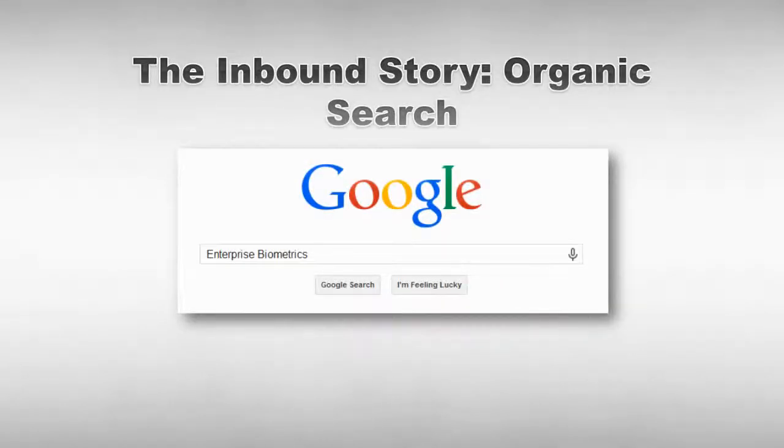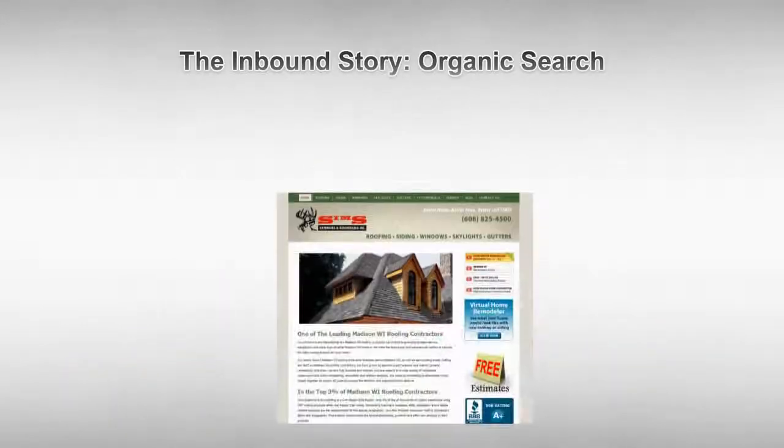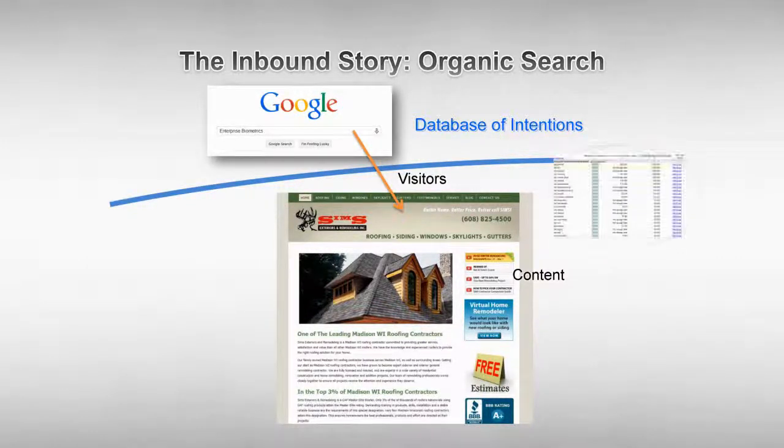To begin, first understand consumers are looking for you with search engines using their terms, their database of intentions. Your website tells your story, and more often than not, business owners use their terms, not the customers'. The key to being relevant is to make sure the search phrases your customers are using match the terms you use to describe your business. Some of the terms consumers use in their search will match some of your terms. Unfortunately, oftentimes they don't.